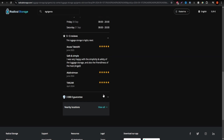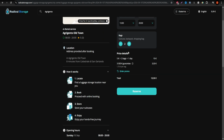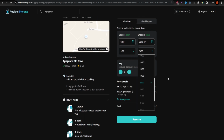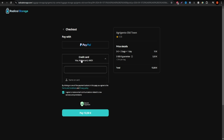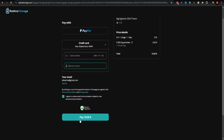After confirming your booking, you will receive a reference number and directions to the luggage storage location. Once at your chosen point, show your reference to the staff and hand over your luggage securely. It's that simple. Now you're free to explore Agrigento without any baggage, confident that your belongings are safe with RadicalStorage.